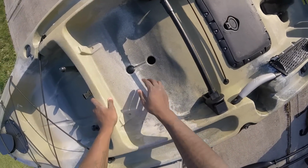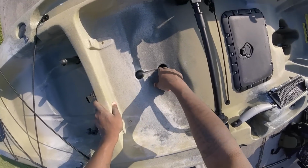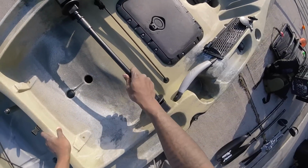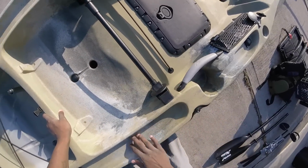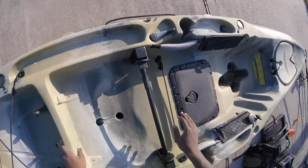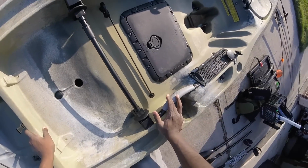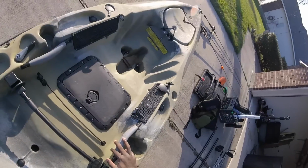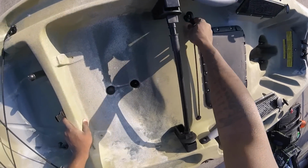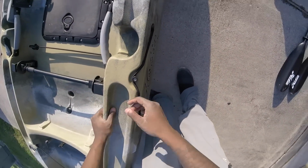A clip. This is for the wiring kit for your fish finder, and it comes up through here. So those are needed. This is a seat mount. Like I said, this is extra storage on the side. Here's your rudder control. Here's bungee. If you want to lock your Mirage Drive 180 with the flaps up against the bottom of the hull of the kayak, you can hook this to it, and it'll lock it for you whenever you're in shallow water.